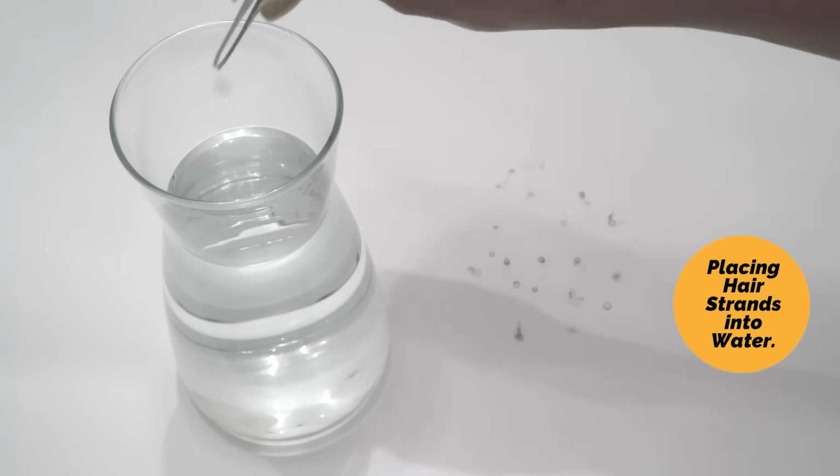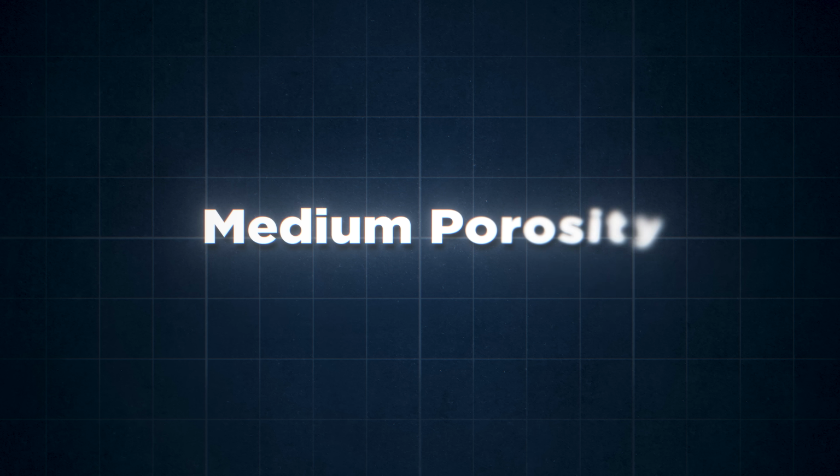You just take one strand of clean hair, it needs to be clean, no product, no oils, just clean hair, and drop it into a glass of water. And if it sinks fast, you're looking at high porosity. Now, if it floats, you've got low porosity. And if you take some time between sinking, then you're medium porosity. This test is so easy, and it helps you figure out how much product to use.